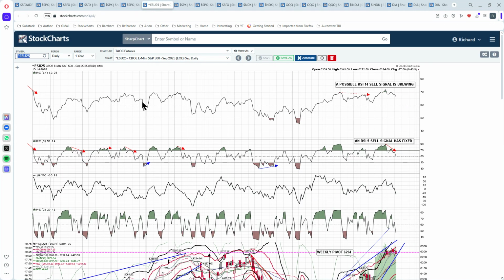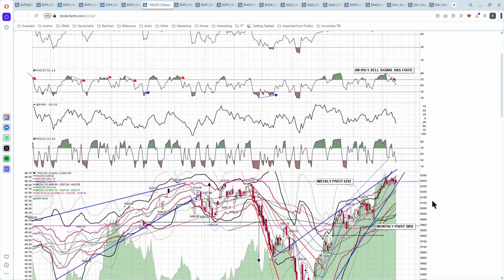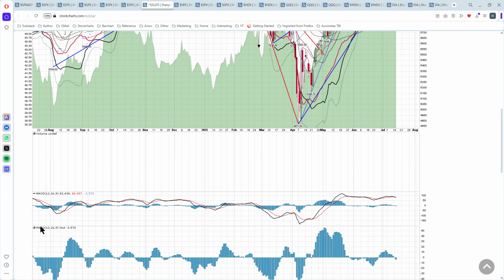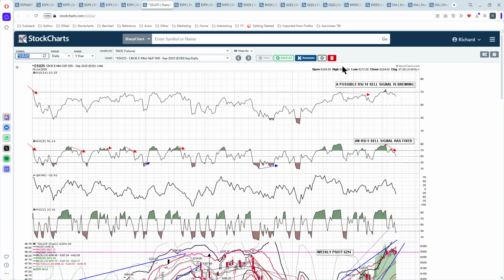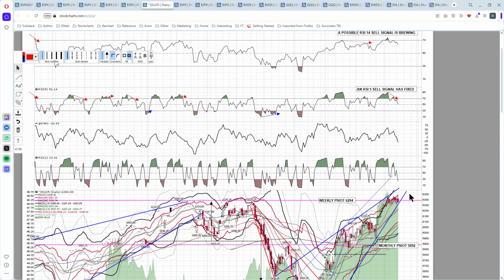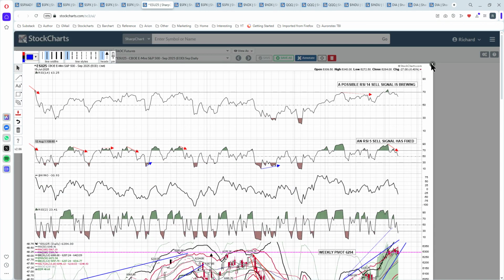On ES, we've also got the RSI 14 sell signal fixed here. I haven't marked it up yet, but we haven't broken down from rising support yet, I don't think. But having said that, the trend line is not quite right. Let's just draw that slightly better. These things tend to move over time, which is kind of annoying. Okay, that's a perfect touch of rising support. Hasn't broken down yet. When it does break down, obviously that will be more interesting.